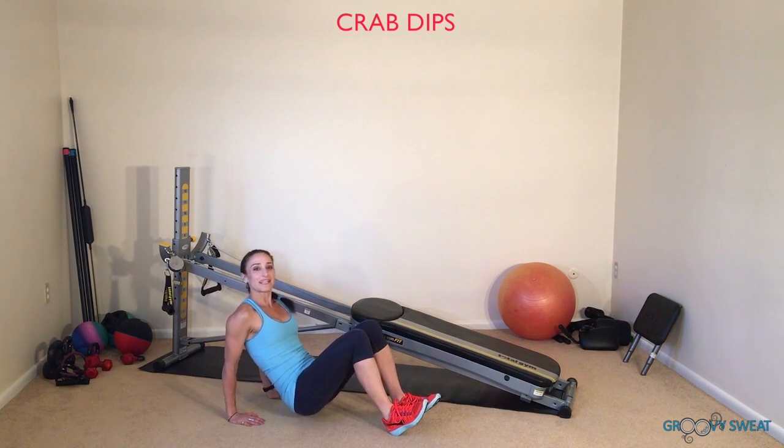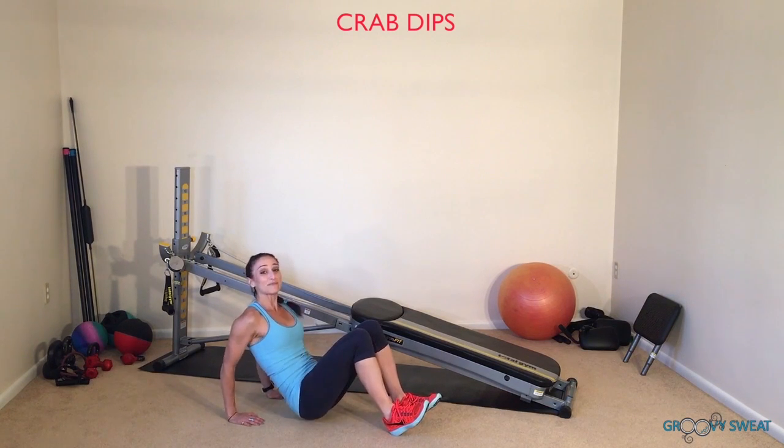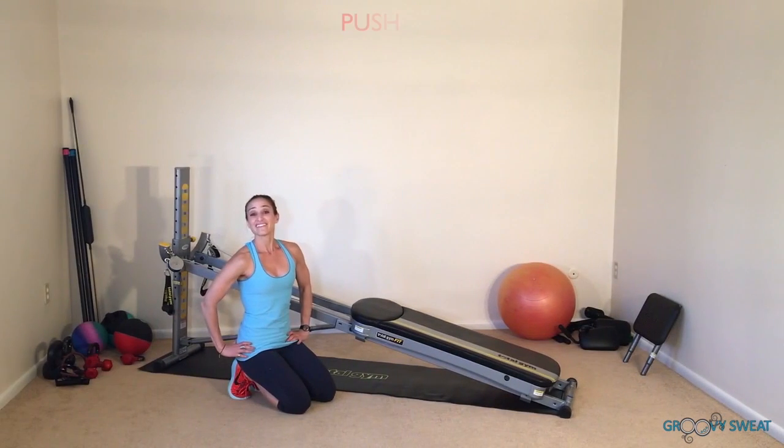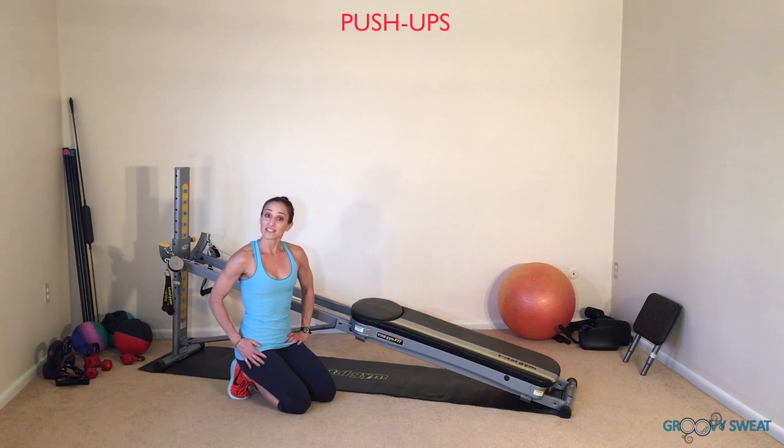You'll start to perform little crab dips. This works the backs of your arms and keeps your core engaged at all times. And the last exercise for this week are regular push-ups. Doesn't matter what position of the hands that you have, just make sure that you are performing perfect push-ups every time.